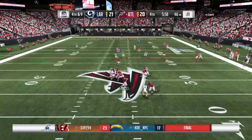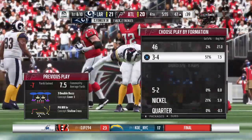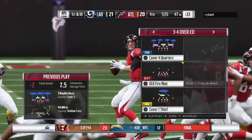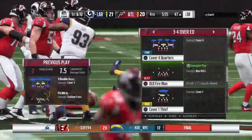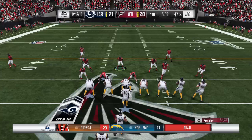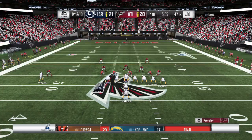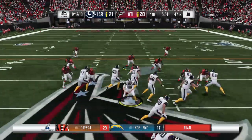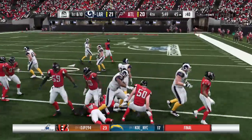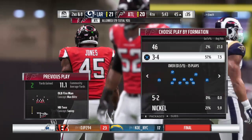As expected, they're going for it to keep the drive alive. And he's going to be grabbed and pulled down. Dante Fowler in there to get him, the 6th time they've sacked him tonight. Pitch it back to Gurley. And he's going to get this one down near the 45-yard line. Up from his linebacker spot, Deion Jones making the play.